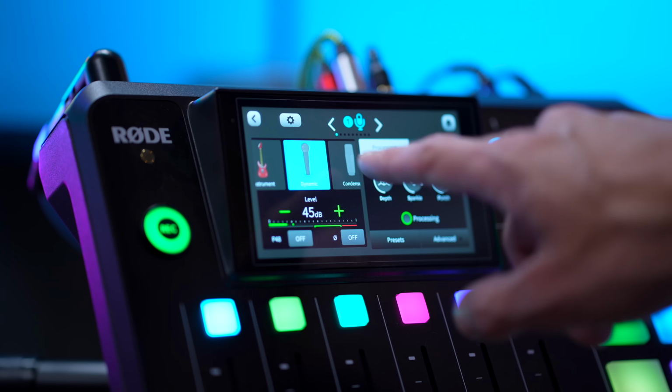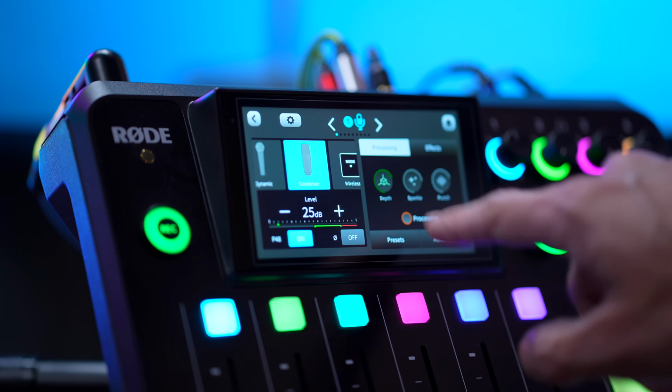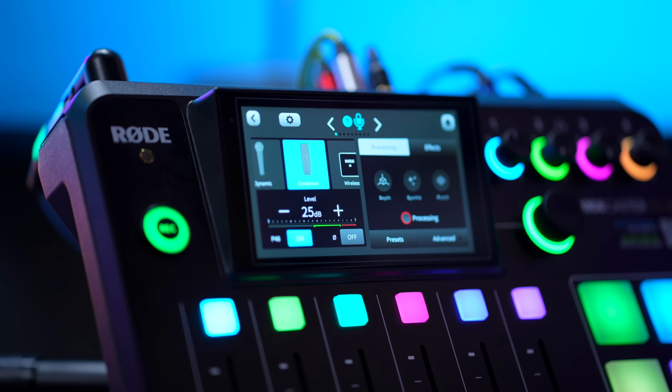All the mics are running into the Rodecaster Pro II on the generic condenser setting with no effects and no processing. And this over here is the Signature Series. So at least in my headphones, I can hear a bit of a difference when we go side by side. Here's the Signature Series.